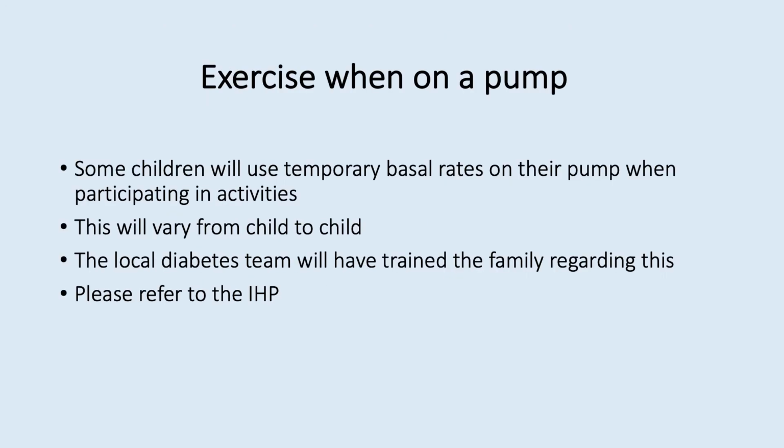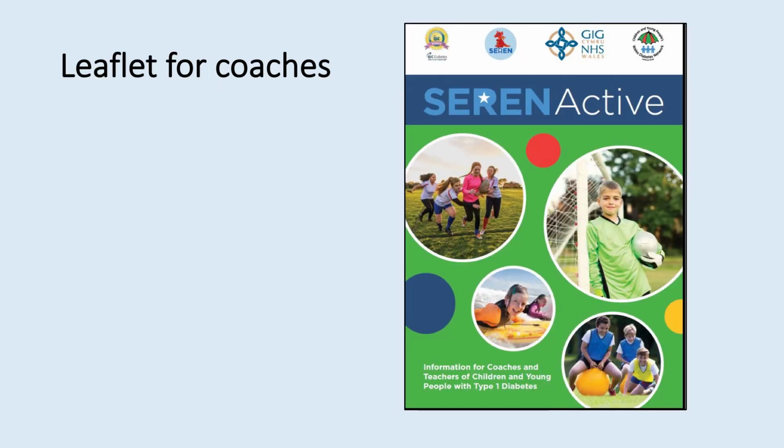Exercise when on a pump. Some children will use a temporary basal rate on their pumps when participating in activities. This will vary from child to child. The local diabetes team will have trained the family regarding this. Therefore, please discuss this with the family and refer to the individual healthcare plan. The Seren Active leaflet for coaches is available for further support.